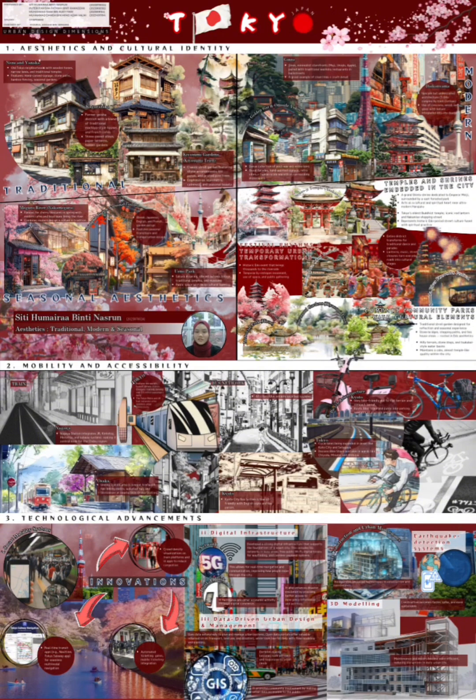First one, traditional aesthetics. When we look at the traditional parts of Tokyo, it's not just about old buildings, it's about how space preserves collective memory. Neighborhoods like Nezu, Yanaka, and Kagurazaka give us a clear idea of how design can hold onto cultural identity. Narrow alleys, wooden facades, and even the use of natural materials like bamboo and stone create a feeling of warmth and coziness in the space.